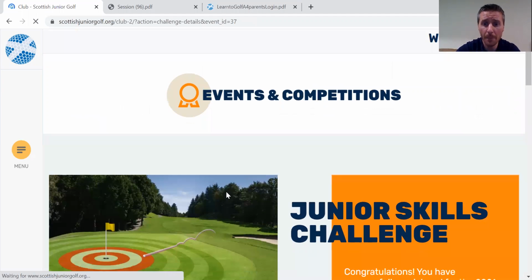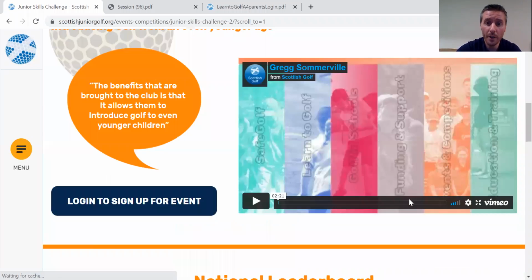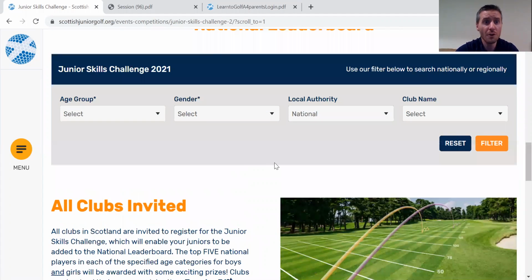So if I go to the back button there, and I can tap on view results, this will take me to the front-facing part of the website where I can access the Junior Skills Challenge leaderboard. So as I said before, you're able to filter by age group, by gender, rankings by national and also local authority as well, and club name.